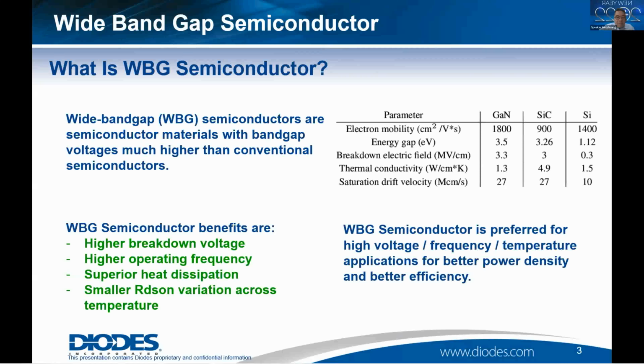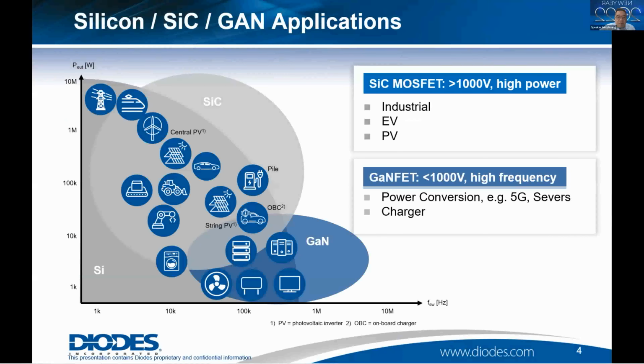So the wide bandgap material has a higher breakdown voltage, a higher operating frequency, and superior heat dissipation. And we see a smaller RDS-on variation across temperature, so it's preferred for these applications. From the application topology, you can see silicon still covers the biggest range of operation, but it's less efficient in high voltage and high frequency applications. So that's where the WBG material comes in.